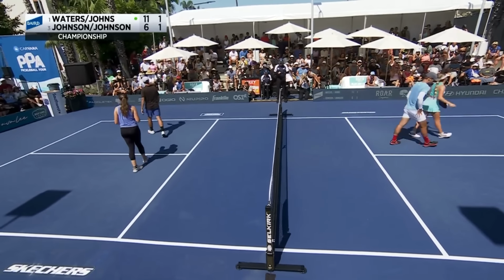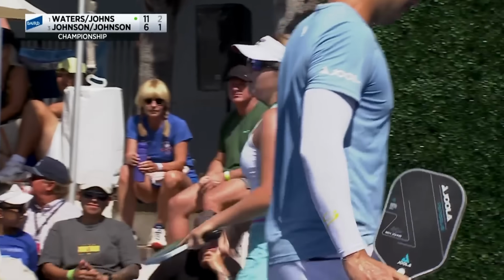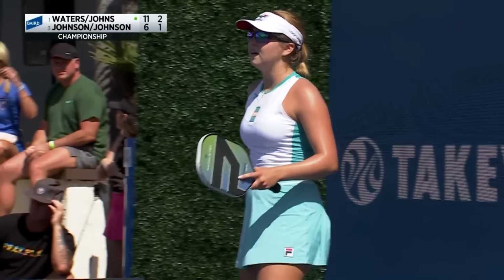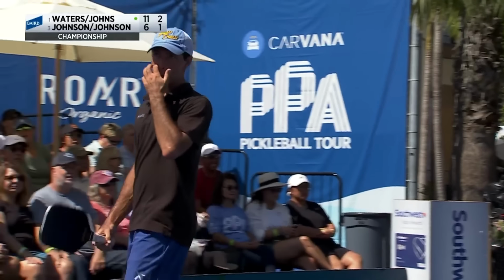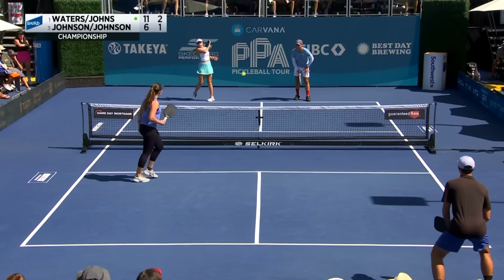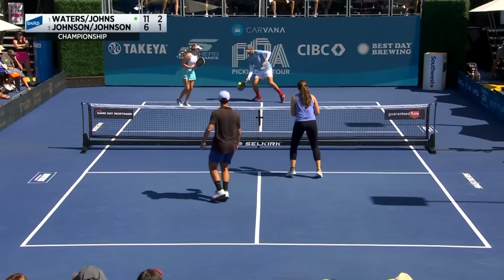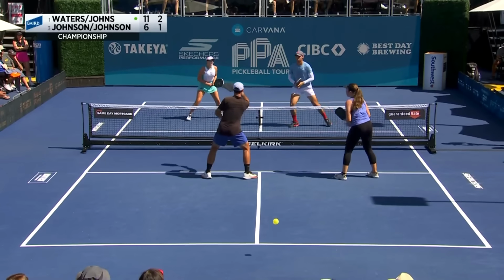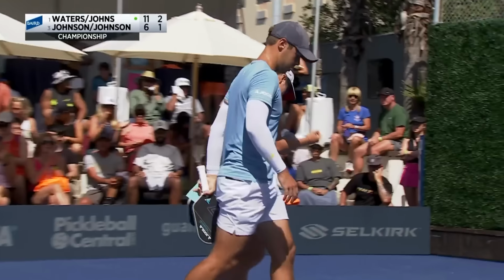But it can sometimes handcuff you. It absolutely can. If your return is short, Michelle, then you are running into a problem. So it puts more pressure on your return, and if you can get a deep serve into the corner, that makes your opponent have to run farther as well. Down the middle winner for Ben Johns.